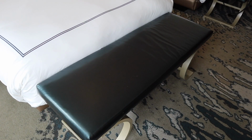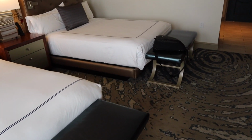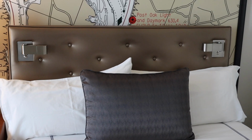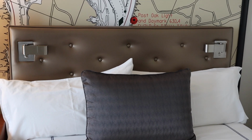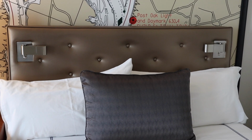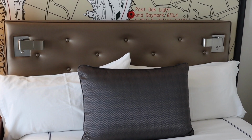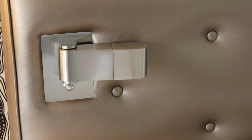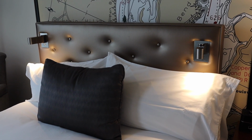I like the fact that there's a bench at the foot of each bed. It allows me to spread out a little bit. One of the features I like about this room is that it has reading lamps on the headboards, and they fold in. If you're not using it, you can fold them in this way so you don't bump your head on them. Or you can just fold them out, turn them on, and read until you fall asleep.